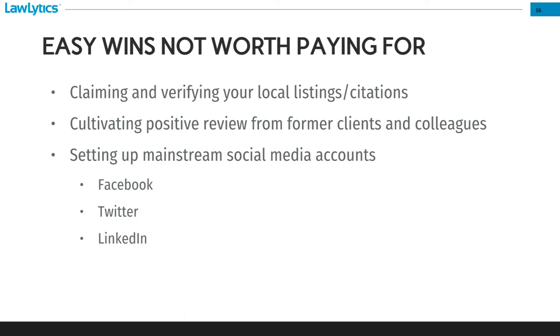The second is a law firm reputation management add-on from Birdeye, and that allows attorneys to get, monitor, filter, and display reviews across a wide range of review sites, and that includes the big ones: Google, Facebook, Yelp, and Avvo.